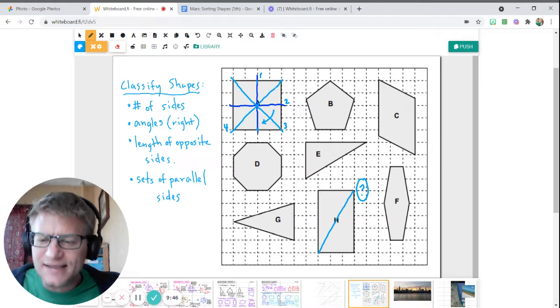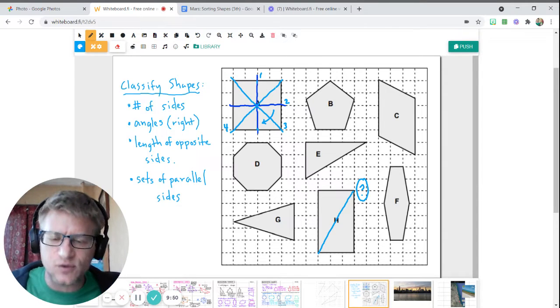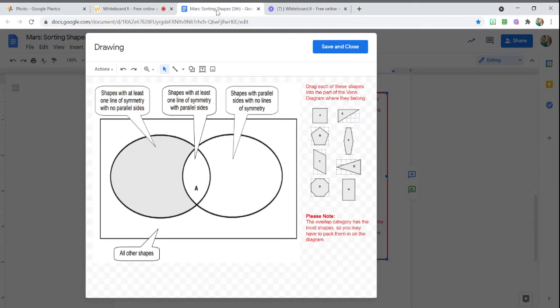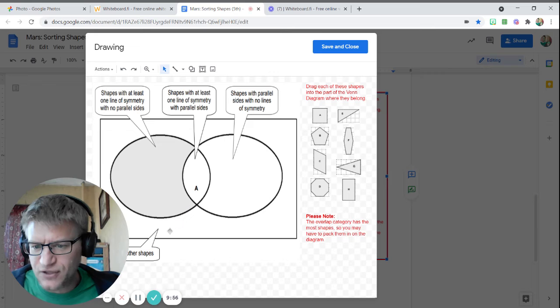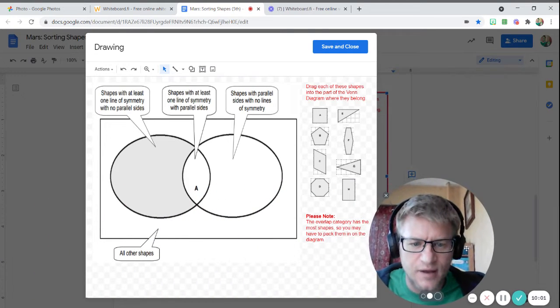Okay. Now, the next thing I want you to do on your task, it's going to ask you to do things. I want you to do some sorting. And this is interesting. We're going to go to a new page, the sorting shapes page. And my face should come up. Okay. I'm going to move my face over to this side.